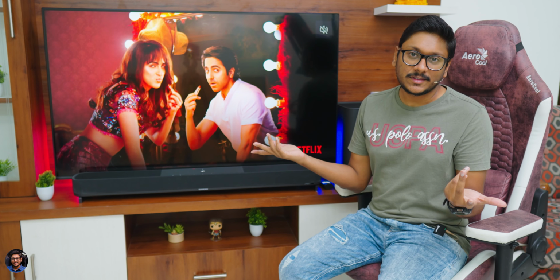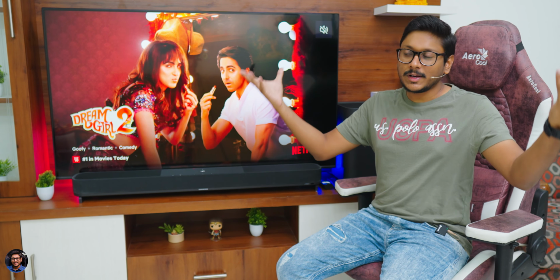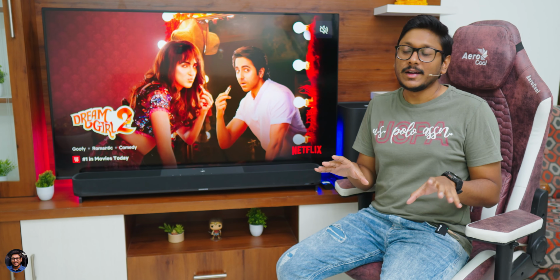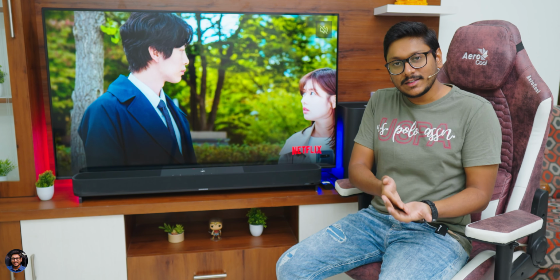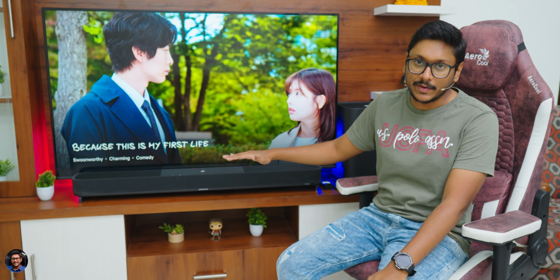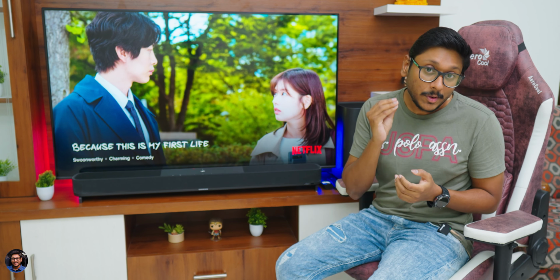Lots of times what happens is when you're watching movies, that time bomb blasts or these sort of background sounds will be much more highlighted and your vocals will be very less. That is not the case over here. Dynamic range is excellent. Plus they also have a vocal enhancer feature. If you want to emphasize more on the dialogues, you can easily set that profile from Sennheiser's app. Apart from that, treble quality is also very good. Excellent amount of treble. It was producing silky smooth treble with minimum harshness.